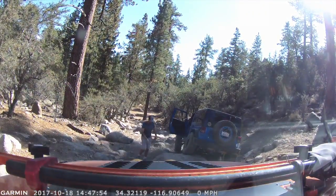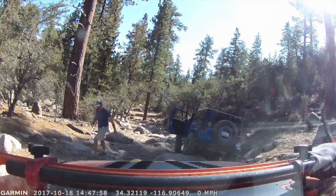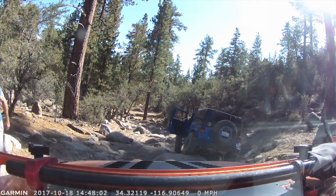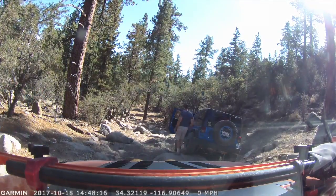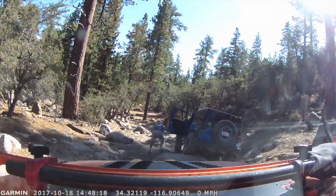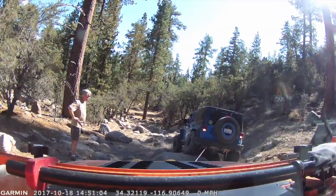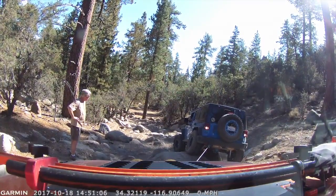I think he's giving me the winch sign. What, does that mean winch? Yeah, I'm going to need a winch. What, you can't back up? How'd you do it? So, of course, the last 75 feet of trail, Dave says he's so stuck he needs a winch. Other than that, it was a great day.